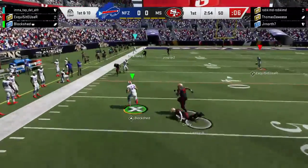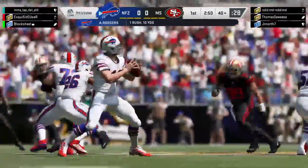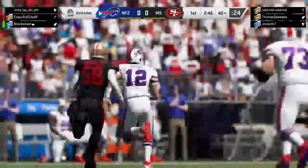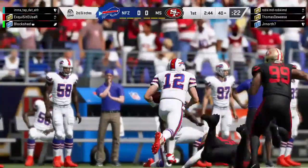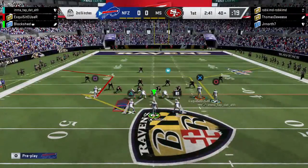From midfield, here's Rodgers. Forced out to his left. Now he'll pull it down. He'll get 10 there all on his own, but it'll be second down. Partner, he was going through his progressions. Not there, not there. After about the third one, he decided he better pull it down and run for it. And he slides down and avoids the hit for good measure.